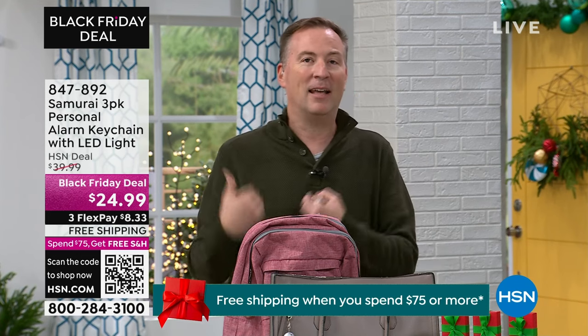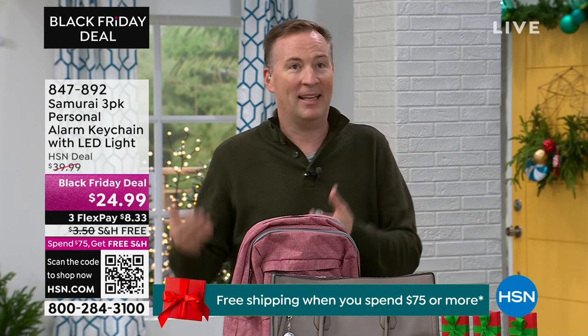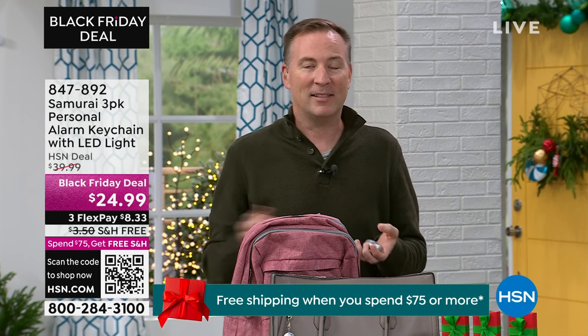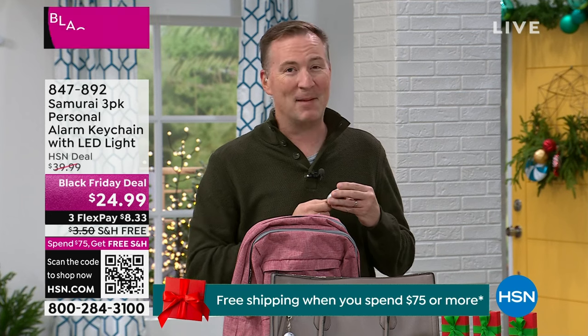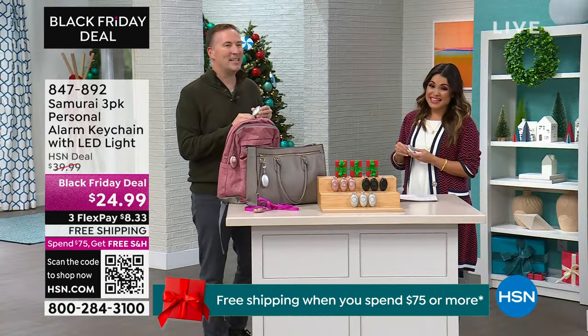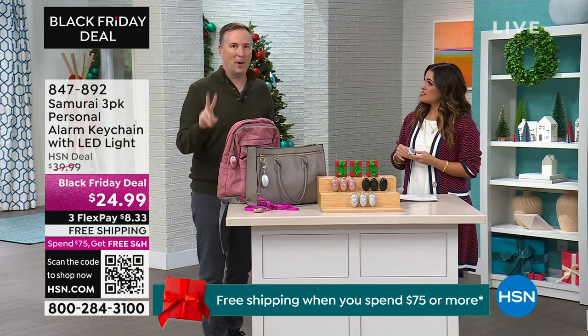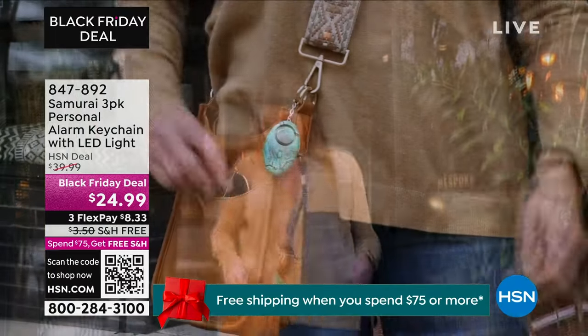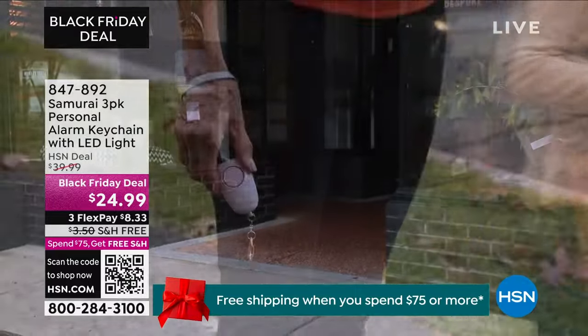But then even as me, I love to get out and ride the bike. If I fall and crash the bike and I'm laying down somewhere, someone's not going to see me, but this is still attached to my bike. And I'll do it one more time, that loud 130 decibel sound. That is loud enough to be heard two football fields away. So if I need help, or if you're in a panic situation and you see some shady people, that's enough right there.